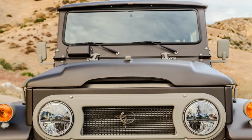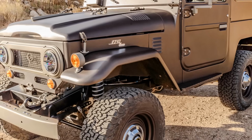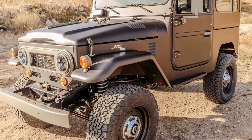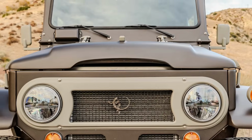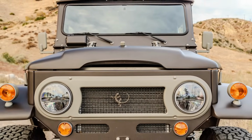This one will now, enough already, become the point at which from here forward all old school Icon FJs are going to have the 1960s style hood spear. These aren't the original ones. We machine these and then we 3D print the gasket where it interfaces with the hood surface.